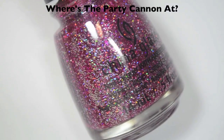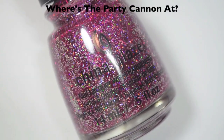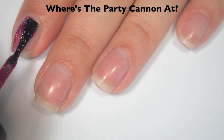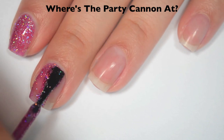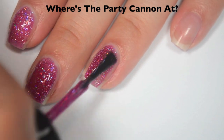The next polish is very similar to the last one. This is called Where's the Party Cannon At? And this is a kind of raspberry jelly base with a ton of silver holographic micro glitter. So here is 1 coat. The jelly base on this one seems to be a bit more opaque than the purple was, and a good formula on this one as well.